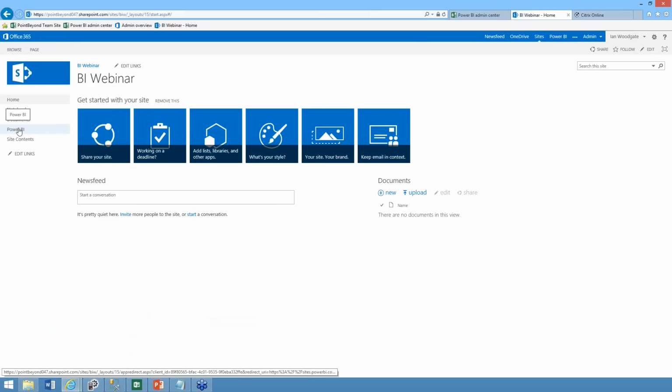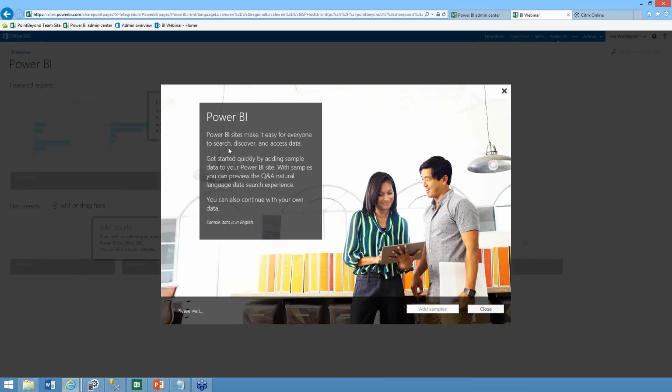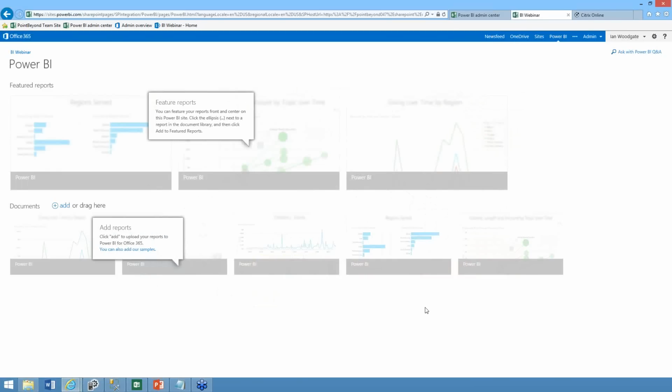So we've got a link here that says Power BI. If I click on Power BI, the first time you add it, it gives you a little bit more information. It offers you to add samples. You can do that if you like. I tend to find that a bit confusing. I like to work with my own data better. So let's use my own data. And now it's prompting me to add some reports.